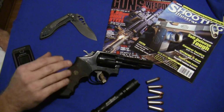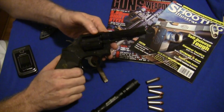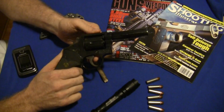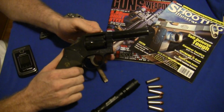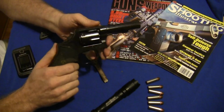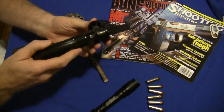Here's a Smith & Wesson Model 10, and this is a K-frame, and it has a 4-inch barrel and fixed sights, and it's a double-action revolver. Now what does double action mean? Well, that basically means there's two modes, or two ways you can fire this weapon. Let's take a look. Make sure that this is safe to handle.